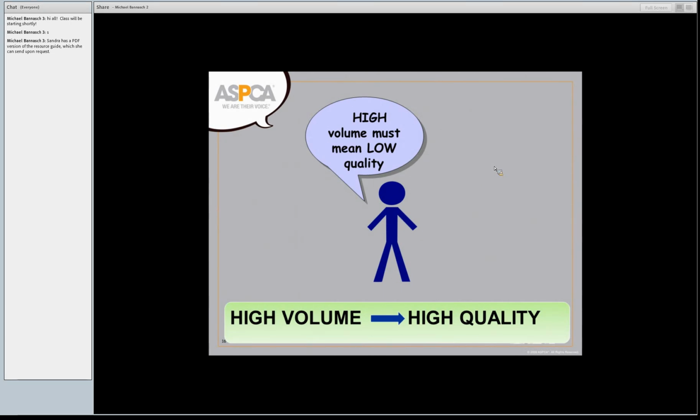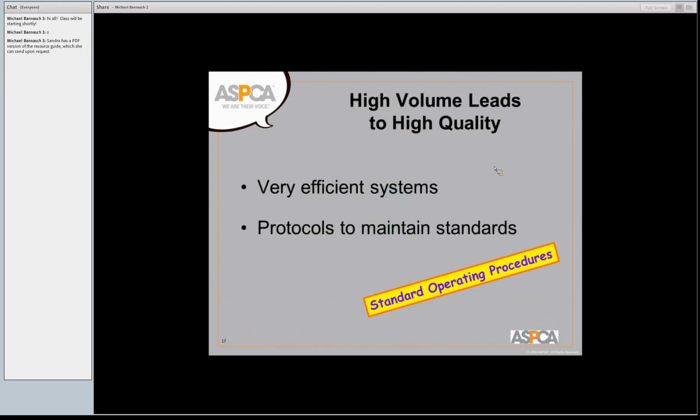Private veterinary practice is very good at what they do. They do a whole bunch of different things. They have all kinds of equipment to satisfy the full needs of our pet animals. But they may not be set up for doing repetitive spays and neuters the way that spay neuter programs are. And we do that by incorporating very efficient systems and also creating and promoting standard operating procedures.